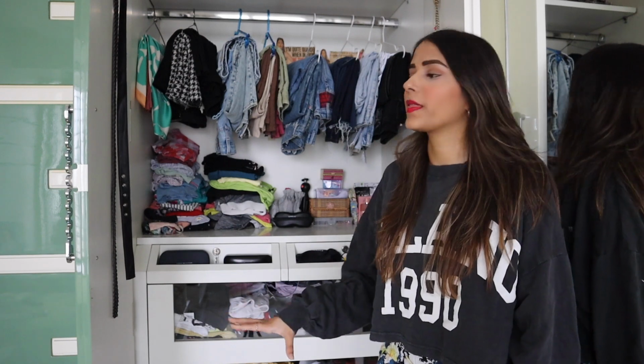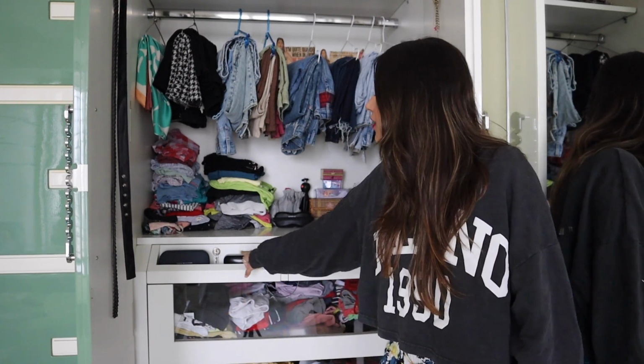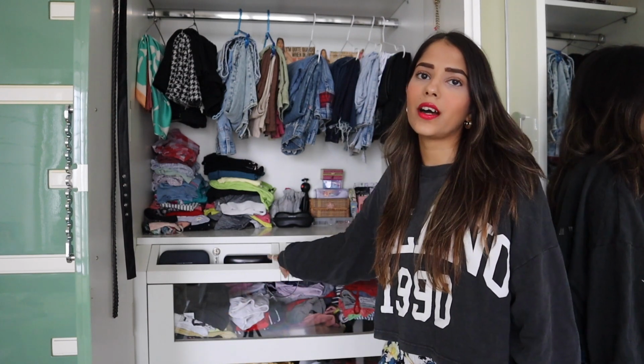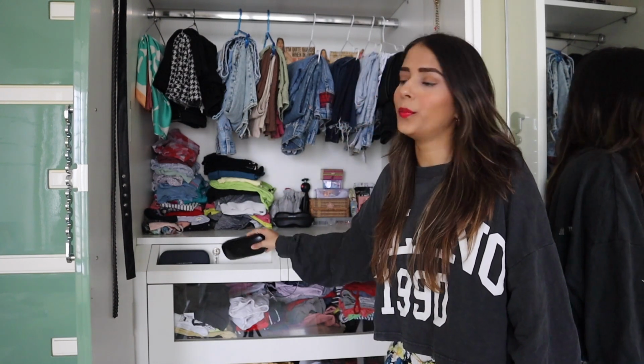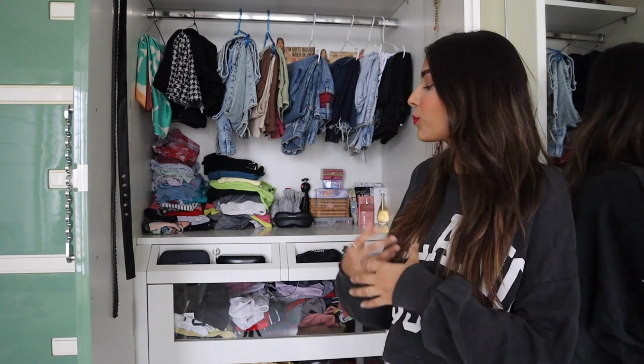I'm going to show you the part where I was cleaning this part. So I just cleaned this area and I put my sunglasses here. Feeling so motivated, so productive, and literally I'm feeling very motivated. Now my cupboard is completely clean.